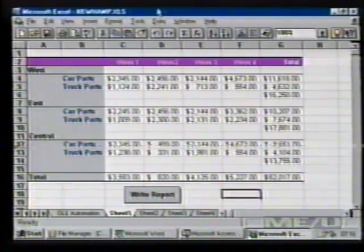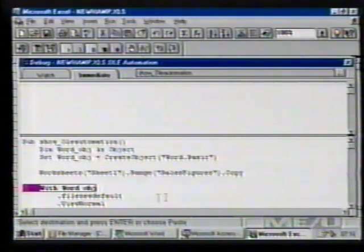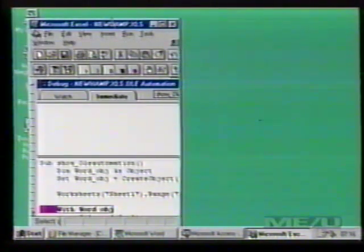And let's suppose every month you write the same report. So what you want to do is automate that process. So what I've added is a Write Report button to my spreadsheet. And by clicking on that, I'm going to run some Visual Basic for Applications code. And it actually breaks on this particular line. Okay, so this was actually written in Visual Basic. Right, in Visual Basic for Applications inside of Excel.